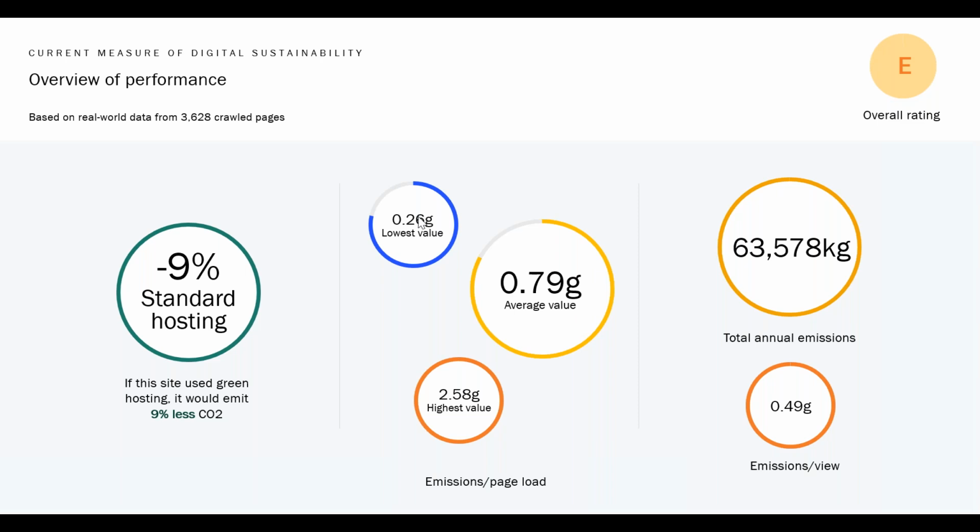Once we have all of these values together, we can either use Google Analytics data or traffic estimate data if we need to, and we can calculate the total annual emissions for your site. So this site in 2023 generated 63,000 kilograms of carbon dioxide. So that's just over 63 tons.